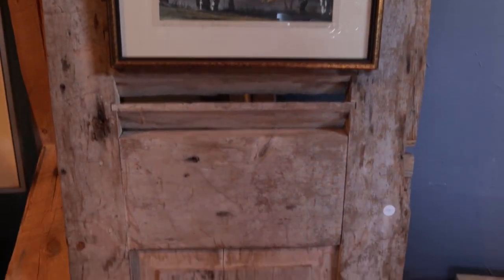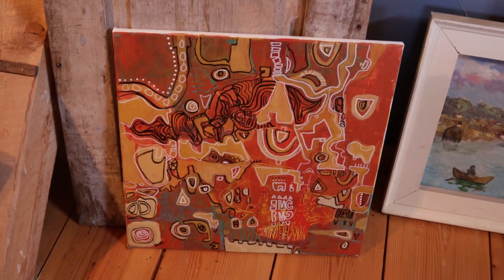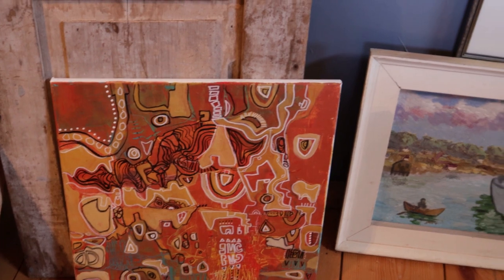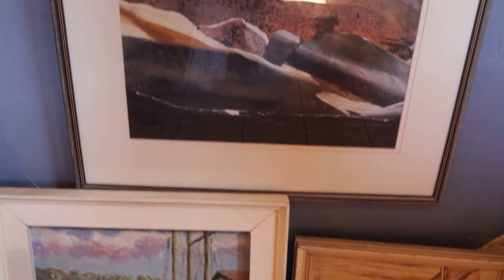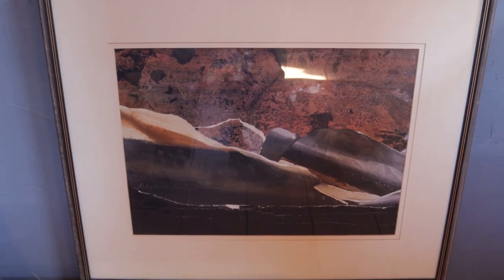And this is one of the originals by Sherry Warren Beers. Quite interesting collage mixed media works. We have five or six of hers in the sale. Some other interesting paintings. An interesting mixed media work by Delphine Large.